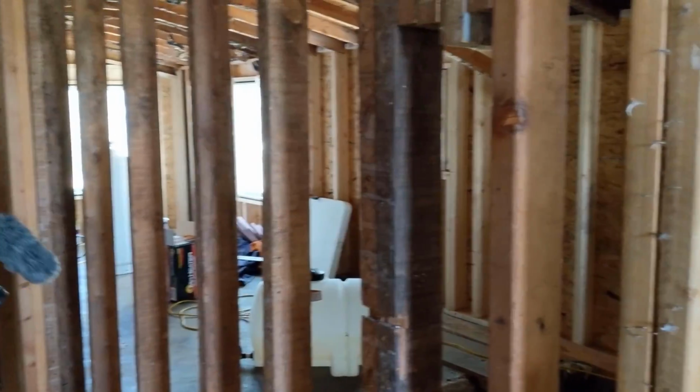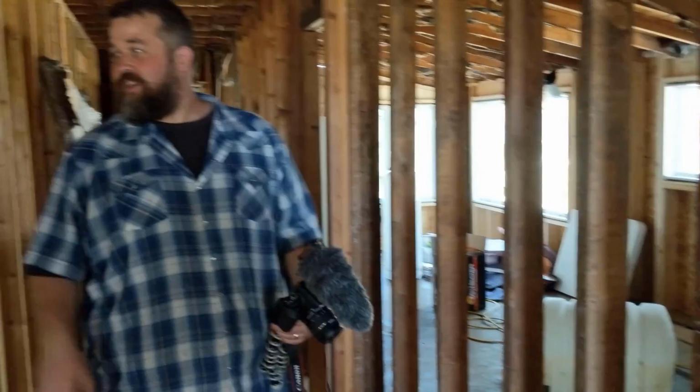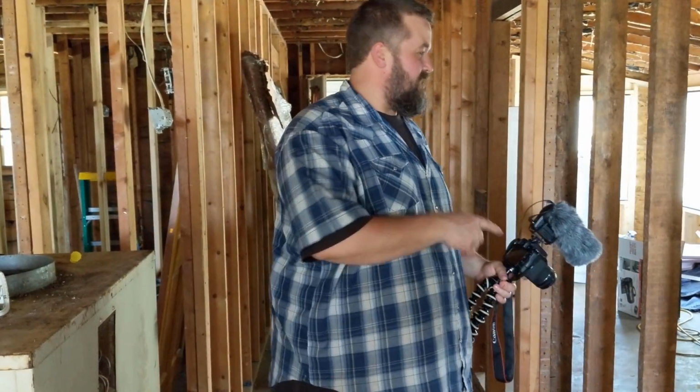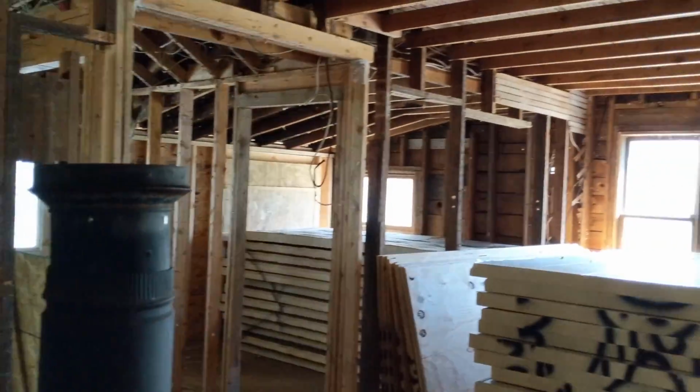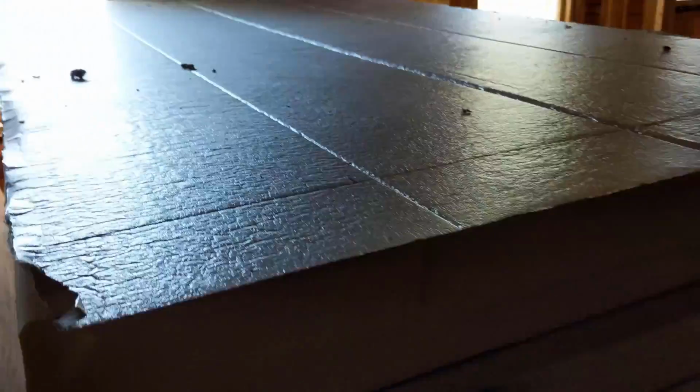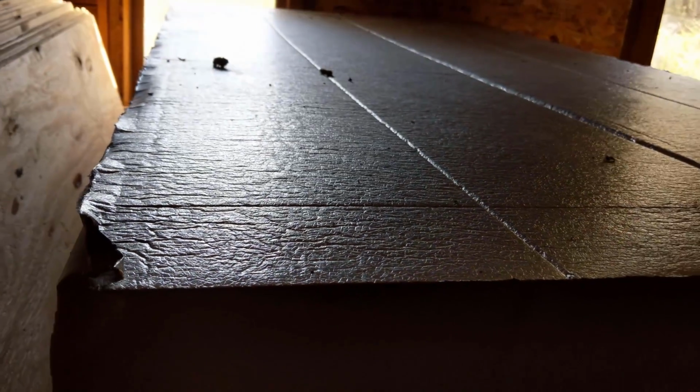Insulated, plumbing, you know, having to run all new plumbing because we're switching where the bathrooms are, the kitchen, everything's kind of getting moved around. So we're going to be taking this and basically slicing it down and then putting it in between the studs.